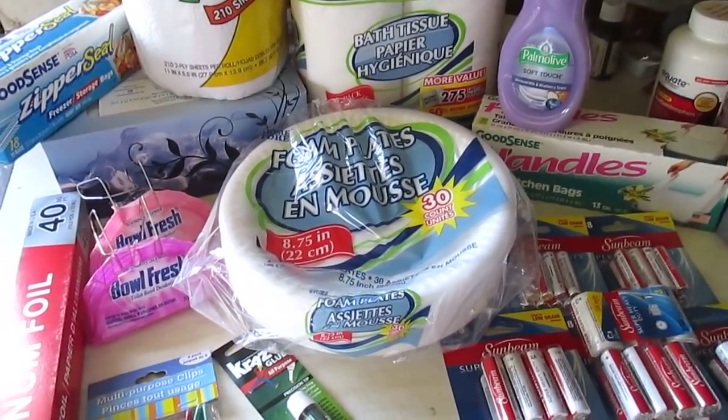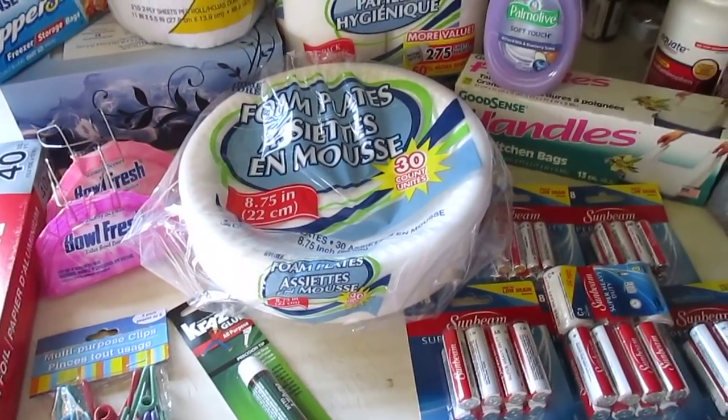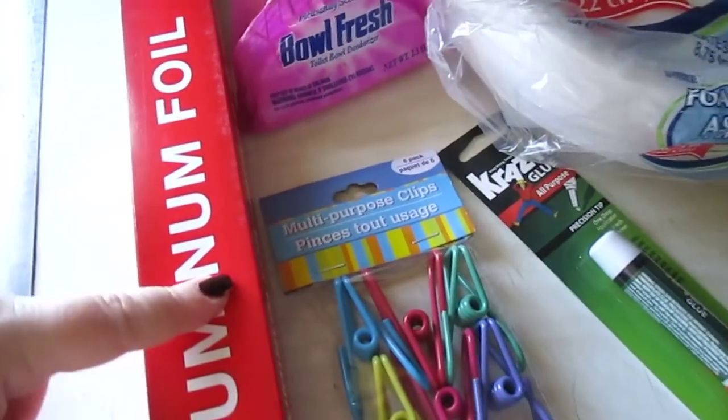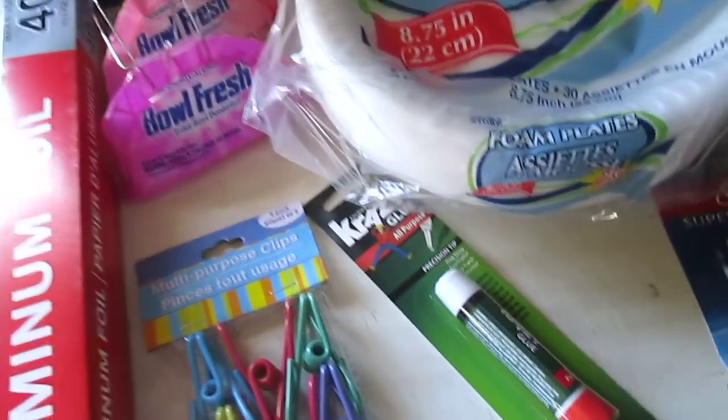I have another Dollar Tree haul to share with you guys. There's quite a few items, a lot of household items too, so we're going to get that boring stuff out of the way first. I got some aluminum foil. It's 40 square feet. I like this foil.